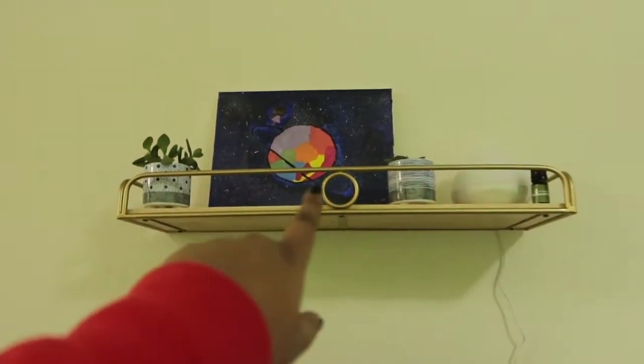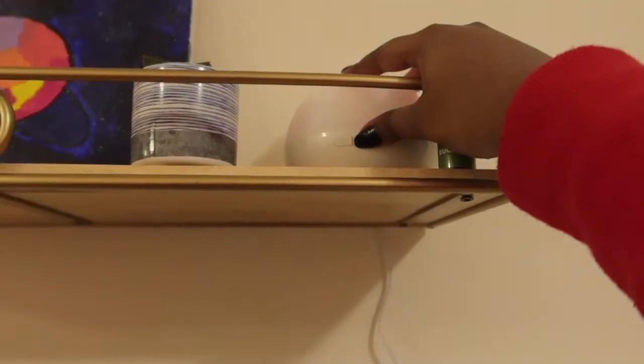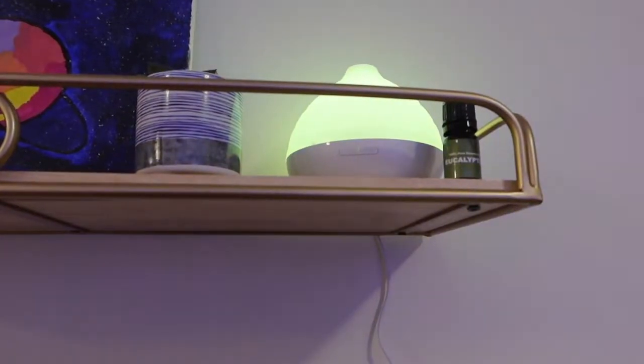This is thing one and thing two. These are my succulents. This was gifted from my sister. This is my diffuser. It comes with eucalyptus. And when you turn it on, of course, water comes out and it smells like eucalyptus in here. And it also changes colors. And it's just very soothing at night.